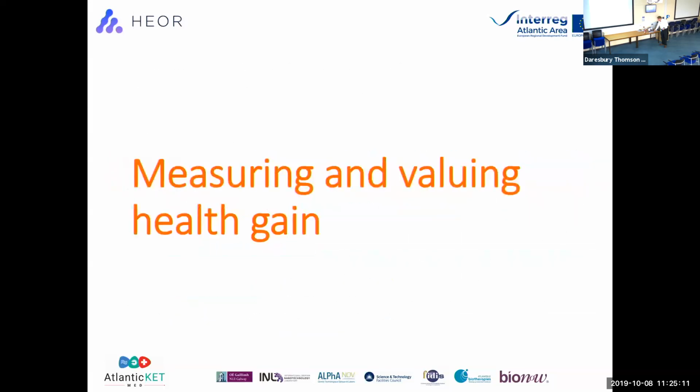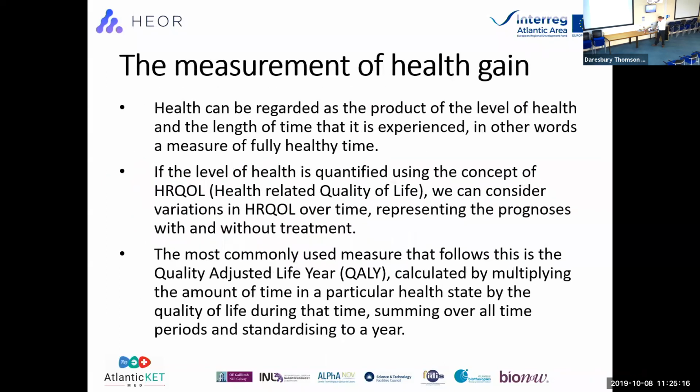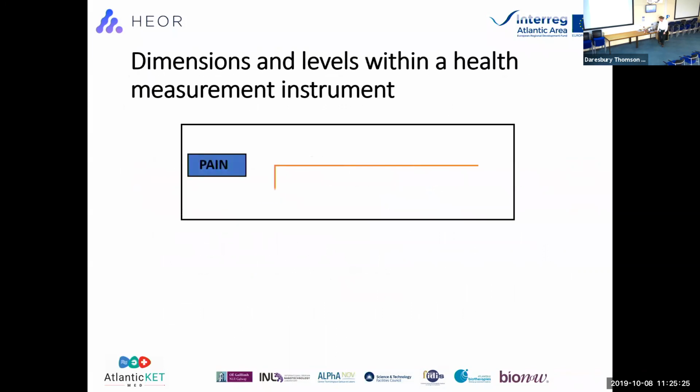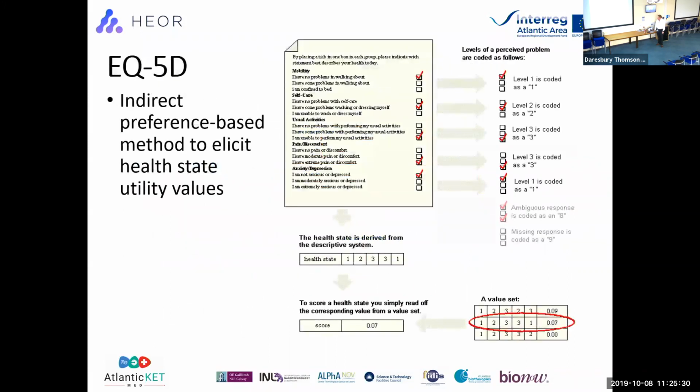Great. Measuring your value, health gain. I've talked a bit, I want to give you some time for questions. I understand we've got about 5 minutes left. We talked a lot about quality of life before. In terms of measuring what quality of life would look like, typically this is done using a direct or an indirect preference-based method. Here, the example I've given is what we call the EQ-5D. There is an organization that has developed a paper-based instrument that you can give to a patient, and that gives me a measure of health-related quality of life at that particular point in time.